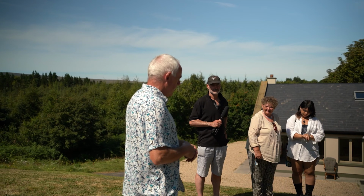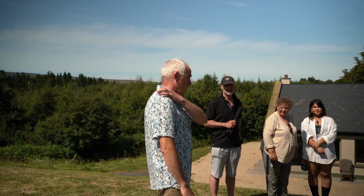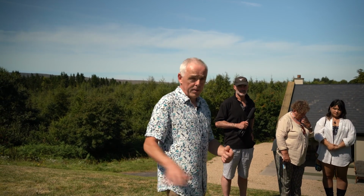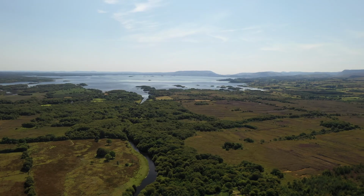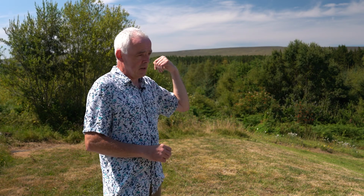The other element as well is you would have had a lot of woodlands here, oak woodlands, which were hugely important as well for fueling the furnace. And you had bog on the way back towards Shira as well. And then you had your water courses for transport. I'll elaborate on that a bit more, but this direction over here is Westport. You've Tourmacady directly behind me and Shira.